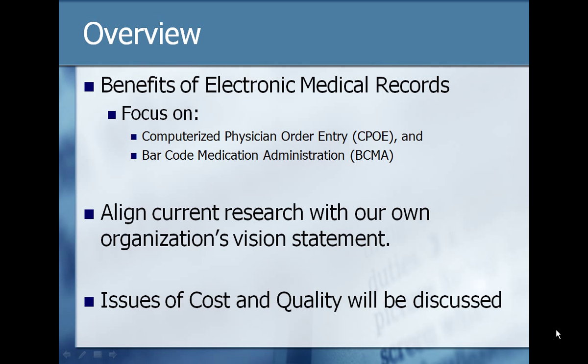The purpose of this presentation is to describe the benefits of the electronic health record. The board and chief executive have both asked us to focus on the possible adoption of a computerized physician order entry system, or CPOE, and a barcode medication administration, or BCMA, system. It is our hope to align the current research with our organization's vision statement and culture. We will spend time discussing issues surrounding both cost and quality.